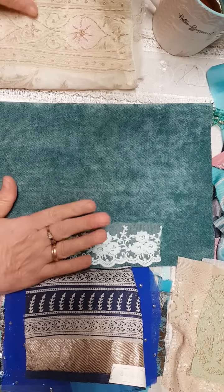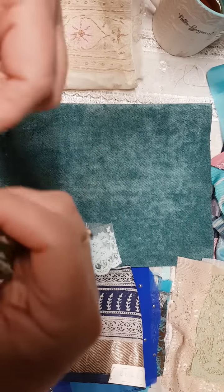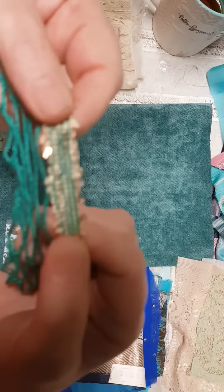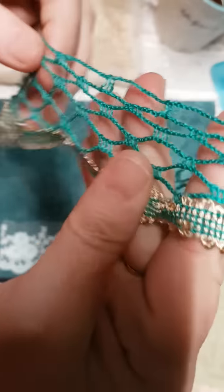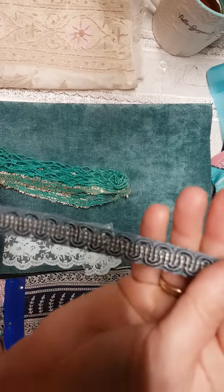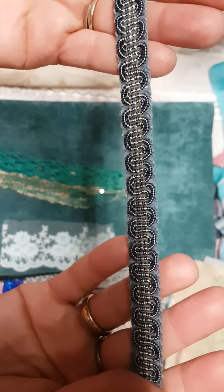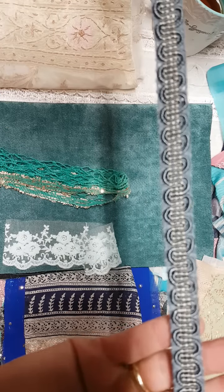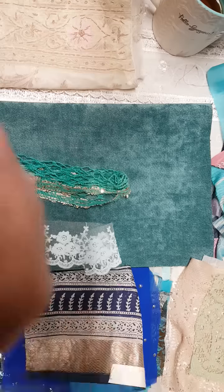Oh, so pretty. Then there's also some trim. There's this piece of trim that I found. It has little sequins on both sides of the ribbon. So everybody's getting 24 inches of that. And this is also a piece of Indian trim, and everyone's getting 12 inches of this. I don't know if you can see that. This is really nice trim. It's woven so nicely. The ends hardly fray.